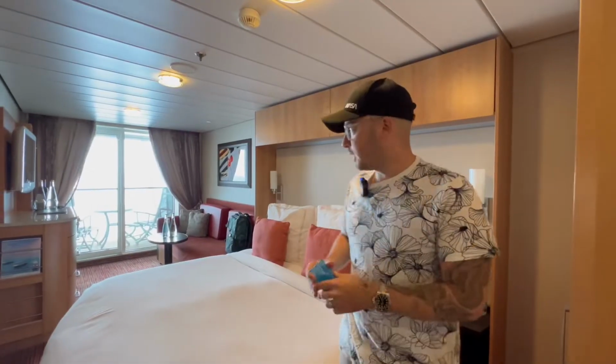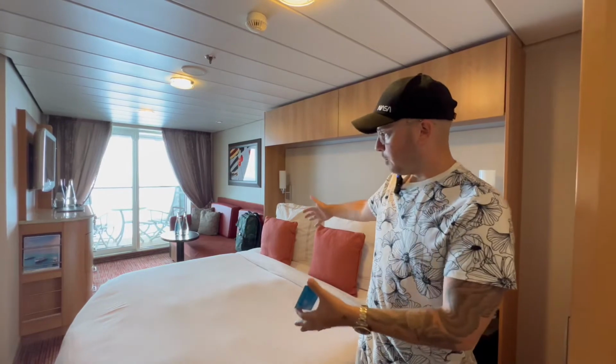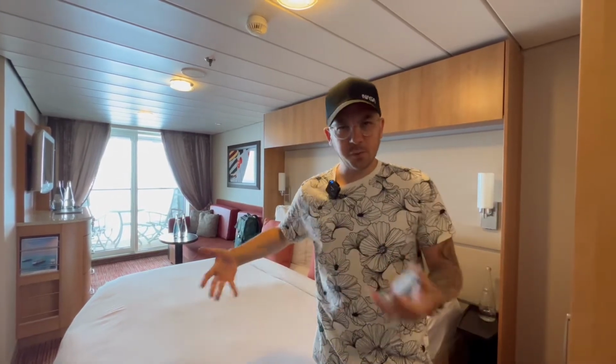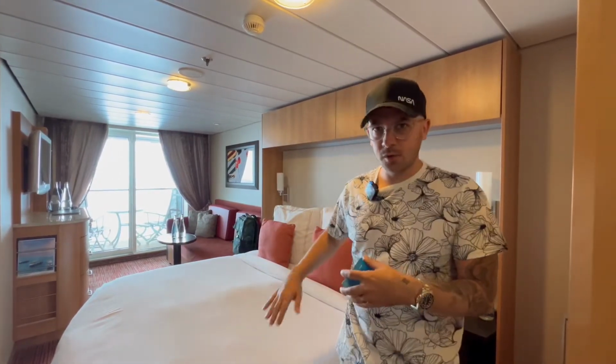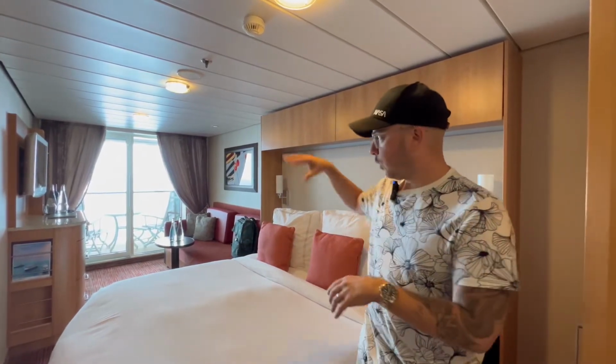So here it is. As I said, this is the Aqua Class balcony suite. You can see the balcony back there. It's got a giant bed. I believe these are two beds brought together. That's pretty traditional in cruising. You don't really notice it when Sarah and I are sleeping. We don't notice it, but it's usually a common thing. But we'll go through the tour of this in a second.